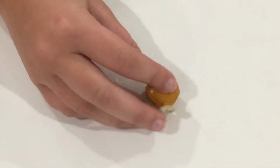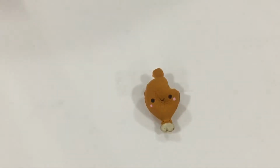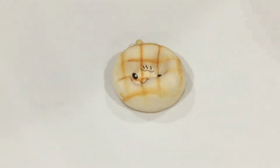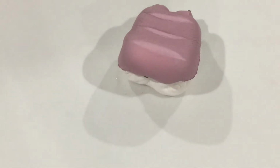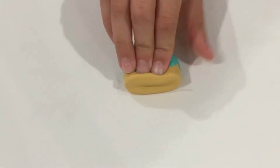This is a drumstick from Smushy Mushy. This is a thing from Wish. It's actually from Amazon. This is a sushi from Squish Delish. This is a Cinnabon with blue icing from Smushy Mushy.